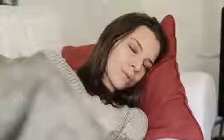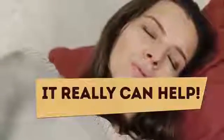Another thing you can do in your day-to-day routine to reduce under-eye puffiness is switching up your sleeping position. I know it sounds bizarre and totally disconnected, but it really can help.